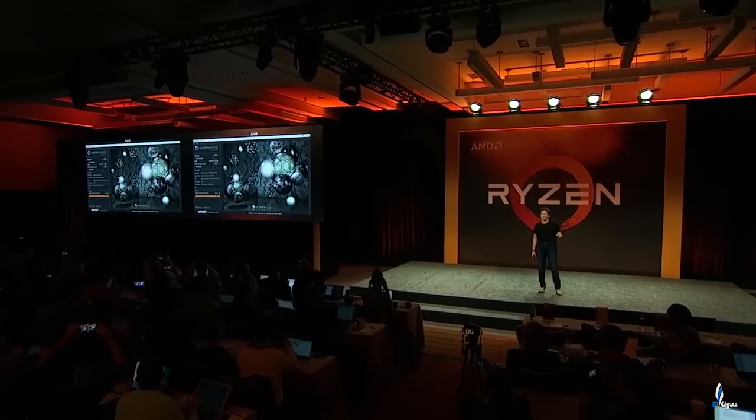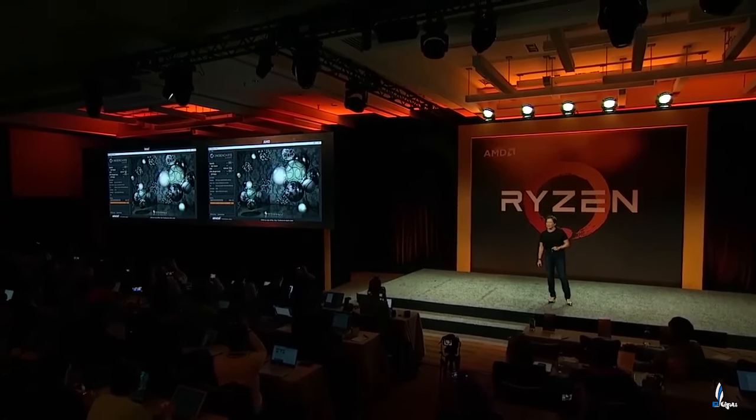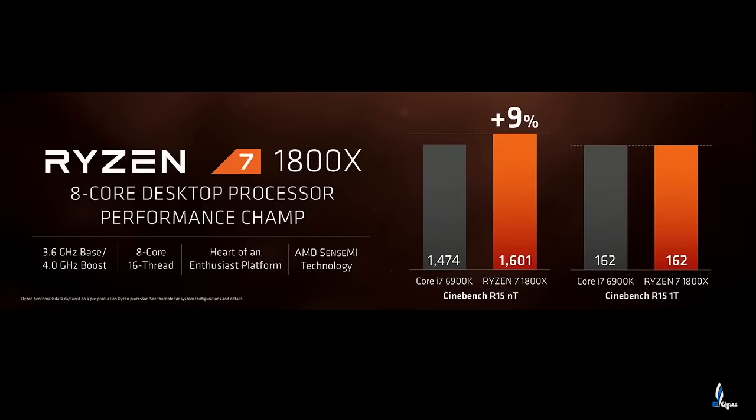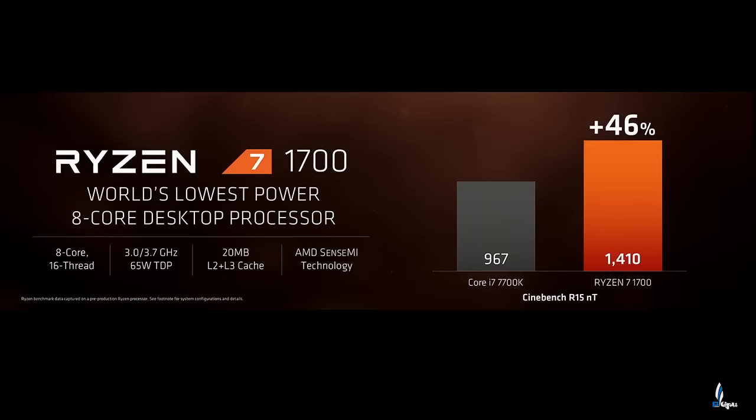So this actually says, I can say today, that the Ryzen 7 1800X, if you run the same Cinebench demo in single-threaded performance, you'll see it's actually roughly a tie. So the 1800X roughly ties the 6900K in terms of single-threaded performance. And note, as I said, we want to make 8-core processors accessible to everyone. You're going to see some of the applications that can use all of these cores and all of these threads.